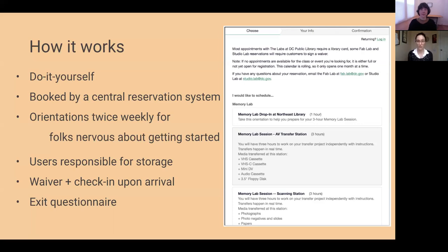But with the 3-hour appointment, and you're relying on internet speeds, and these can be large files if they're video, we really don't necessarily recommend that.